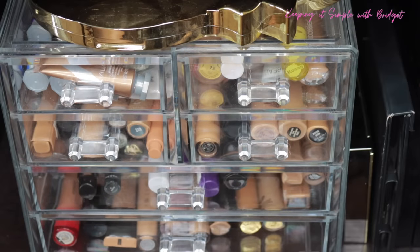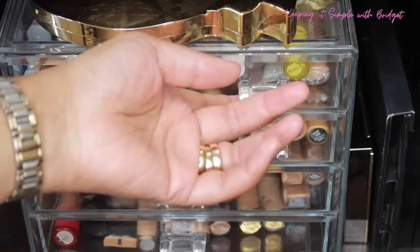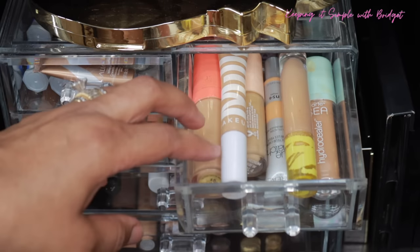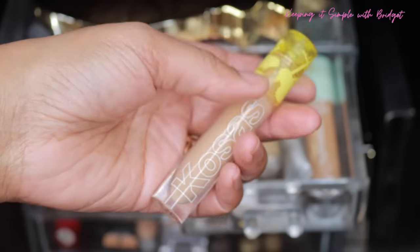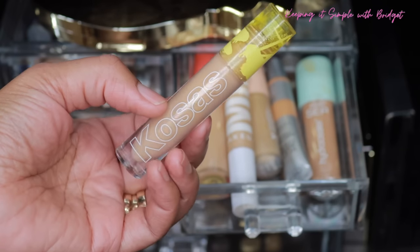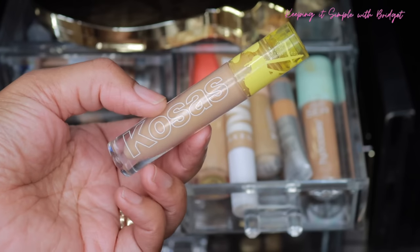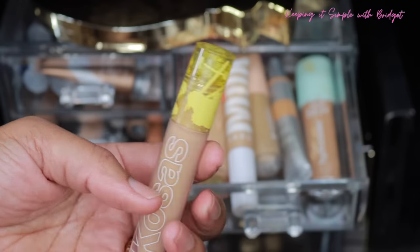All right, so now let's talk concealers. And I have some here. Some I like way better than others. I'll just go ahead and start here. So here I have some that, for instance, this Kosas concealer. I think this is excellent if you have mature skin. It's very creamy and it's very blendable. It looks really good if you have, like I said, mature skin. I like this one. It's got some good ingredients in it.